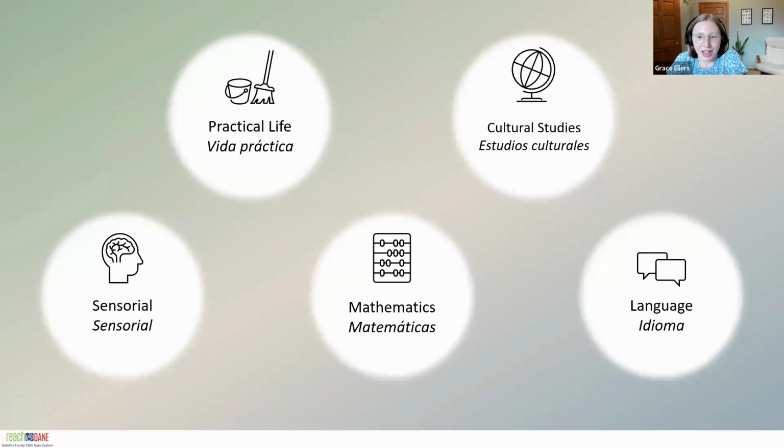So here are the 5 key areas of study featured within this prepared environment. Within the Montessori environment, you will see each of these components reflected. Practical life includes activities that support independence and care for the self, care for the environment, and care for others. Sensorial is pretty much a catch-all for anything and everything sensory. Honestly, Lindsay, correct me if I'm wrong, but I feel like anything can be sensorial in nature. That's anything with colors, shapes, textures, smells, tastes, and sounds.